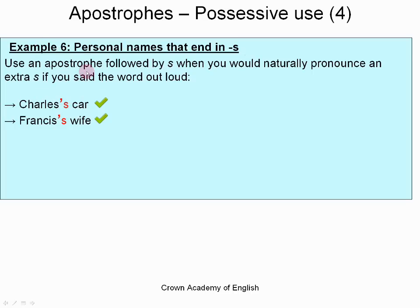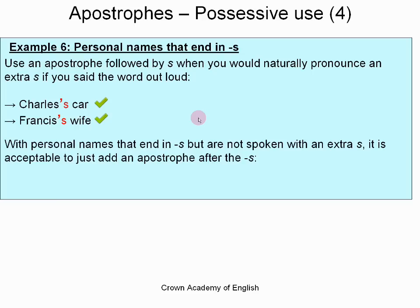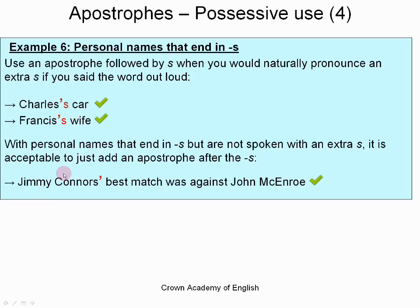Okay, so this rule here is exactly like a singular noun, so exactly like the dog's tail that we saw earlier. Okay, it's the same rule. But there are some personal names where it sounds wrong if we pronounce that final S. It's too difficult to say sometimes, that final S. And in that case, we do not add the S at the end. We just add the apostrophe. So an example would be if we wanted to talk about the best match of Jimmy Connors.